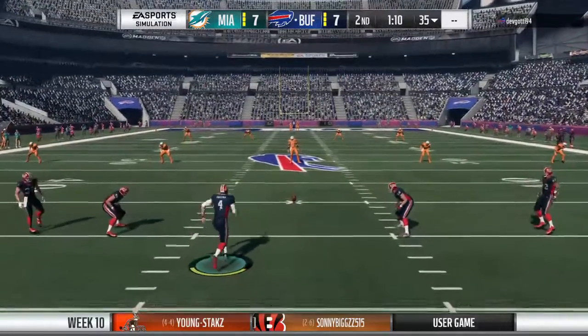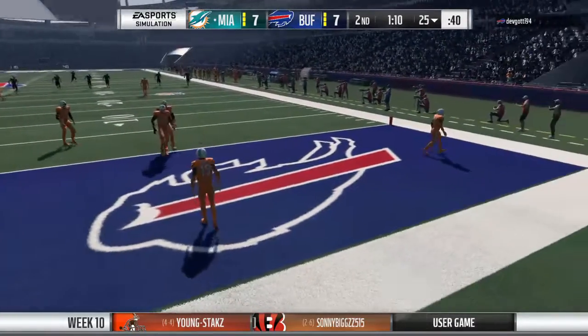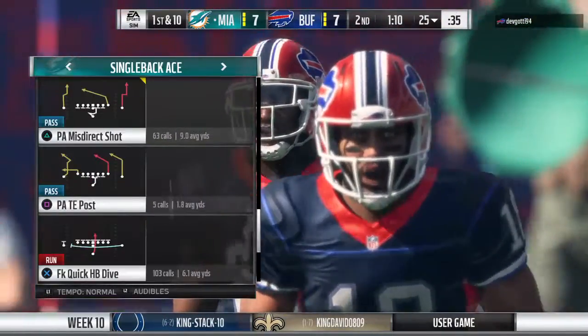So we're right back where we started, all even as the kick's away. And this will not be returnable. It's out of the back of the end zone for a touchback. And out come the Dolphins now.